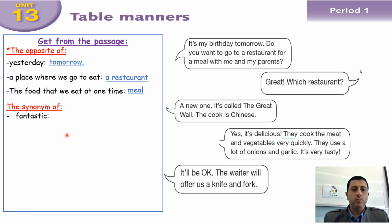What is the synonym of fantastic? Give me the synonym of fantastic. It is in the second bubble. Yes, read and find it. Good. The synonym of fantastic is great.